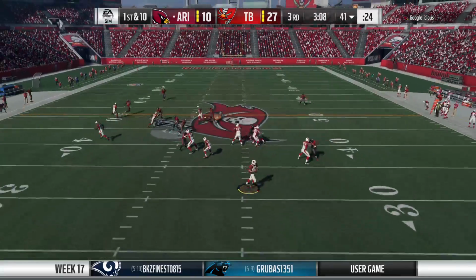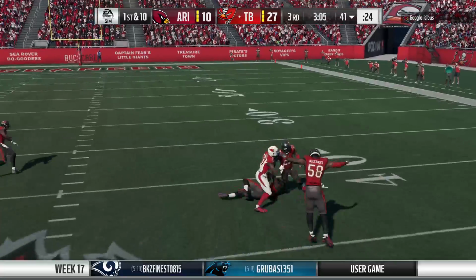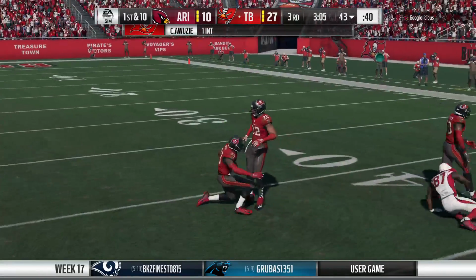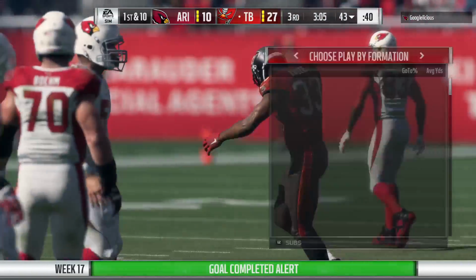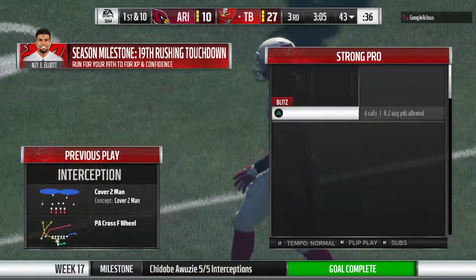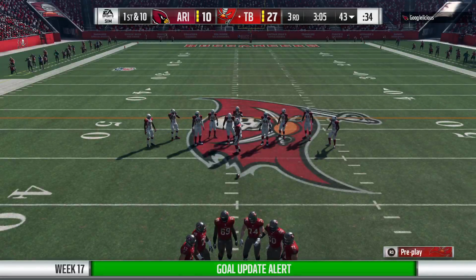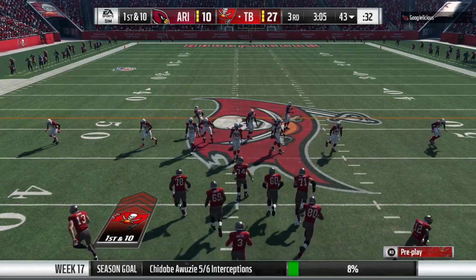They go play action here on first down. And his pass is intercepted for the 4th time today. Chidobe Awuzie with a pick. If you combine last week and this week, he's got a hat trick going because he had 2 interceptions a week ago.